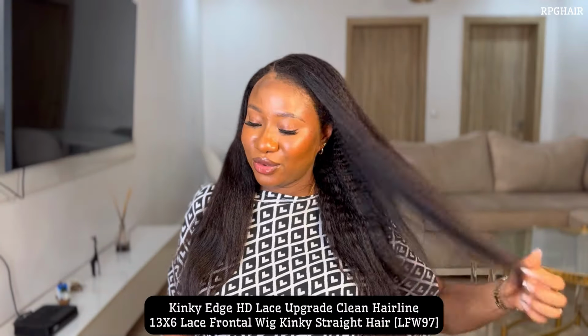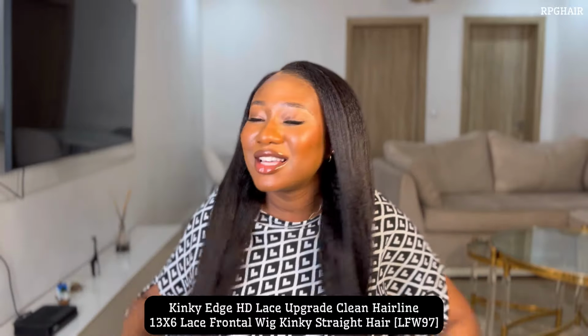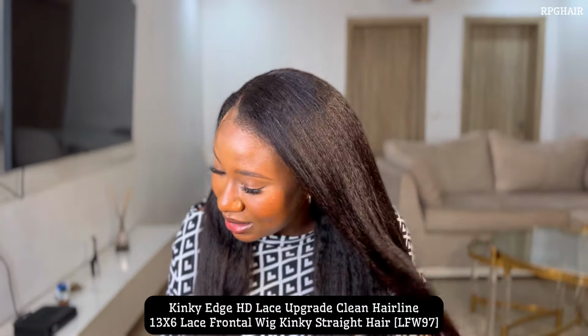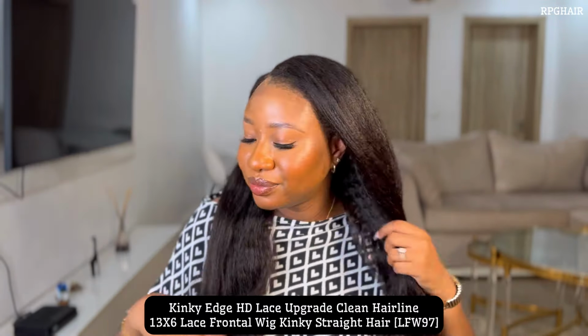This wig looks super natural and did not even take me up to 30 minutes to install. So I will recommend it, of course, because come on now, look at this. Look at the melt. The melting of this wig looks super natural. And I also love the fact that I can roll or tong this wig. So let's try that then.